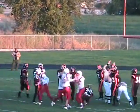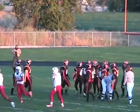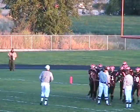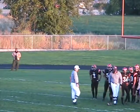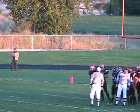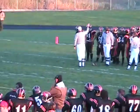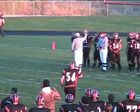Pass complete to Richens. Fourth down. Stop made by Khalil Nalahini and number 3, Nate Bates. Do they get a first down with that? No, I don't think so. First and goal on the 3-yard line.